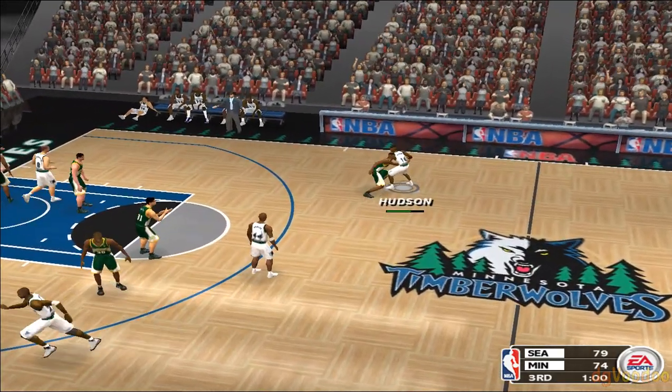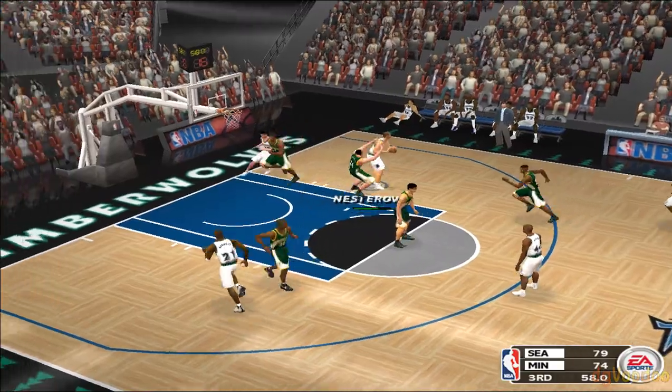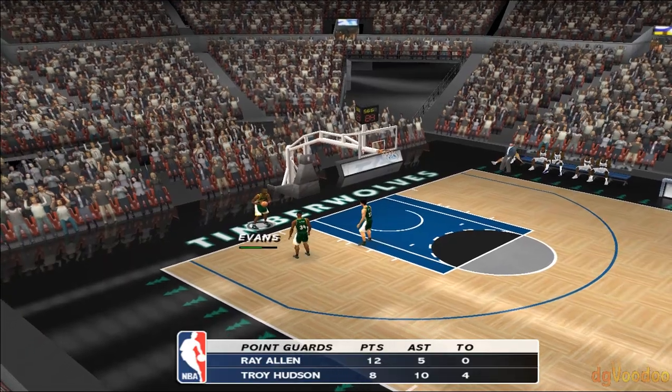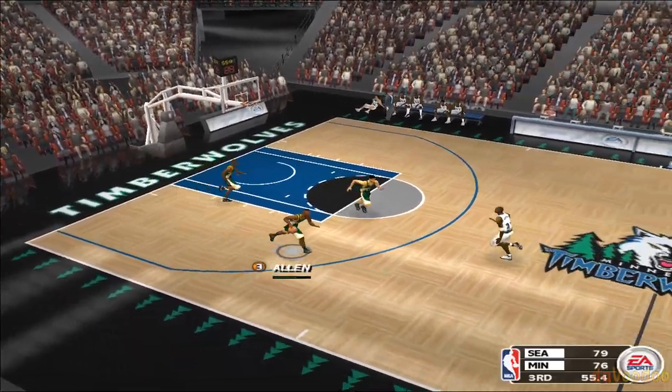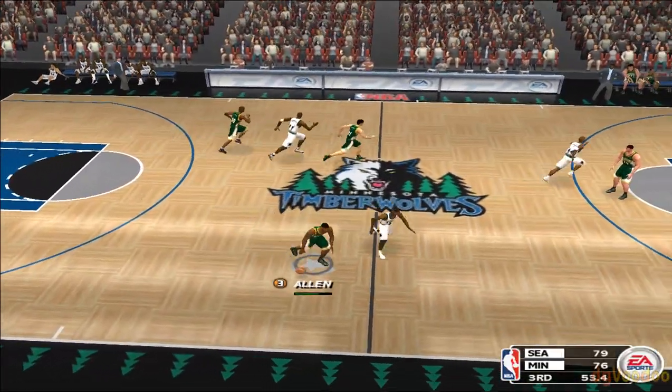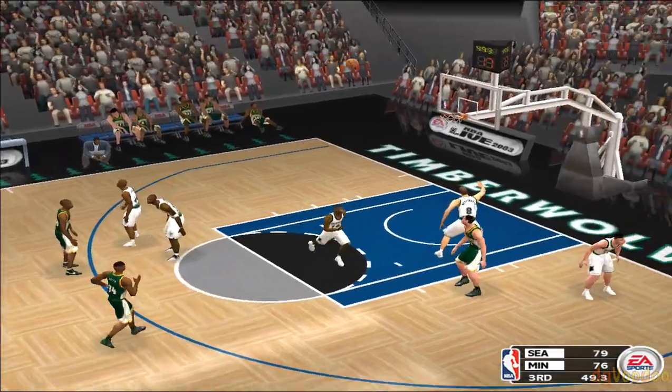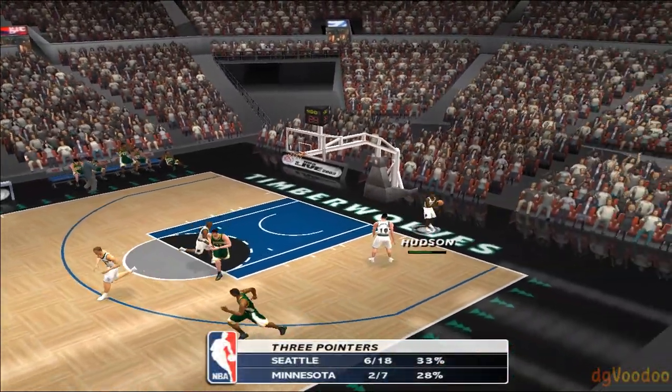Hudson sets it up on the right side. Rocco puts up the shot. Now we're going to need to send a little more energy from these guys. Number 16, Troy Hudson. Three. Allen, good fake. Goes up with a shot. Ray Allen got it.